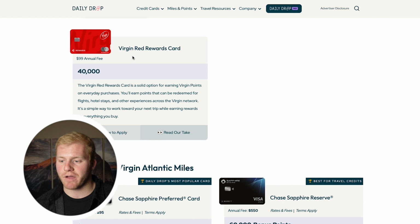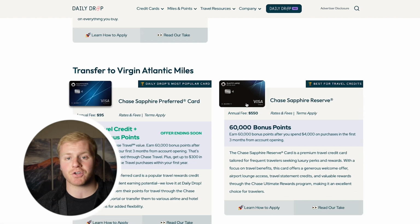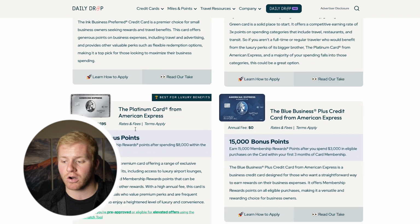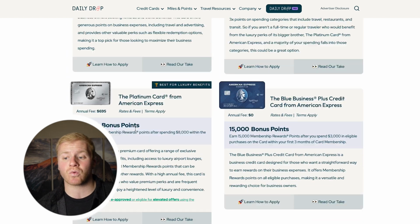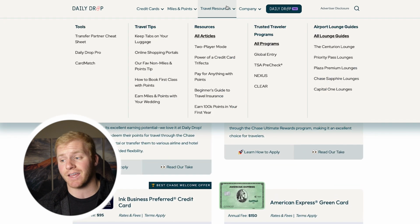So you can see here we have our Virgin Reds rewards card, but then you can see all of the different transfer partners. So any of the Chase cards, any of the Capital One cards, or even the Amex cards are going to be great options to start earning you more miles to fly on Virgin Atlantic.